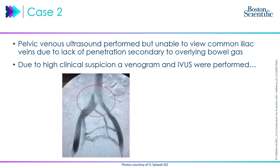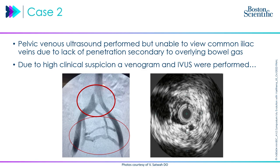But it's very important to utilize intravascular ultrasound, because IVUS is pretty much the gold standard at this point in treating venous outflow obstruction, whether it's thrombotic or non-thrombotic.